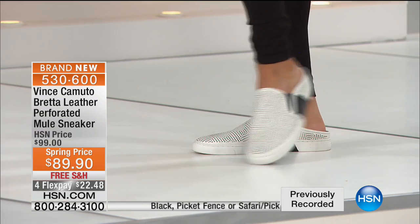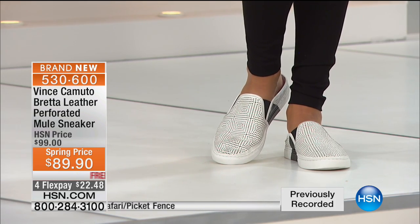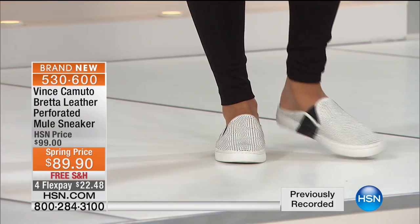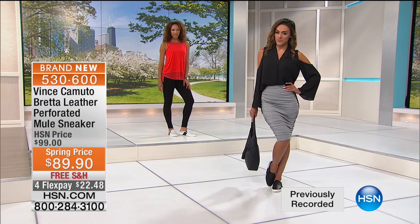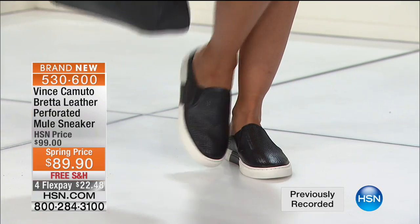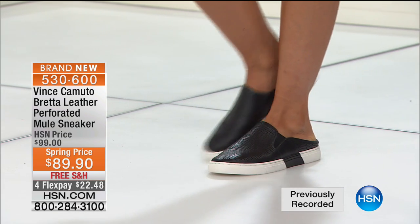Okay, yes. Lots to talk about here. So excited about this. So this is the first of its kind. It's a perforated mule sneaker. It's $10 off. It's free shipping and handling. We have it for you in black. The picket fence, which is, again, that beautiful white. There's the black. And then Cassie has this in the picket fence.